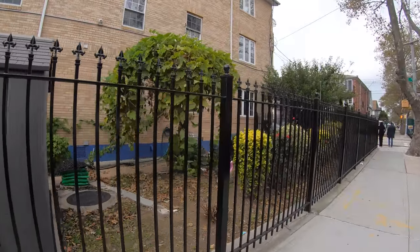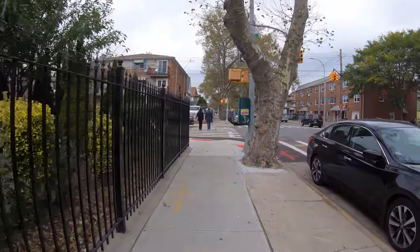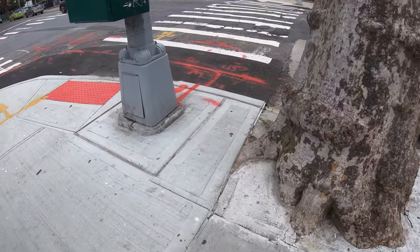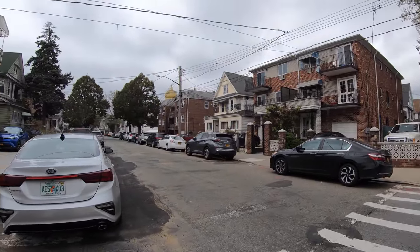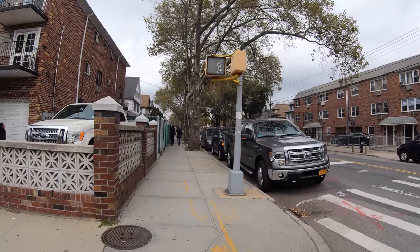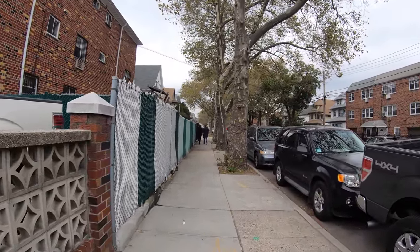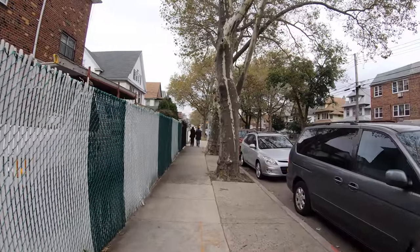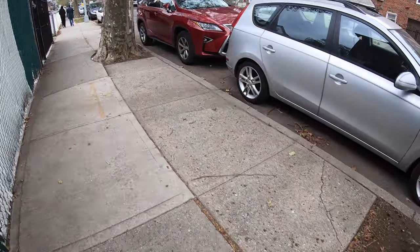Someone's growing grapes in their front lawn here. Another tree with the sidewalk going right up to the tree trunk. So bad. Even looking at these tree beds, I think it's a little bit too small for the tree. It's even growing on top of the sidewalk.